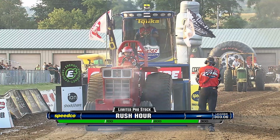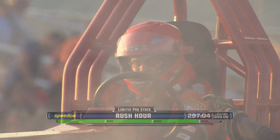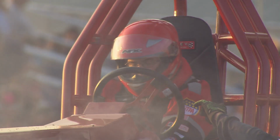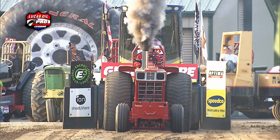Well, just a beautiful job there. You could hear him apply throttle, then let the clutch out for the initial hit. You could hear the turbo start to spool up. Once he got the full boost, he let the clutch all the way out, full throttle, and away he goes.